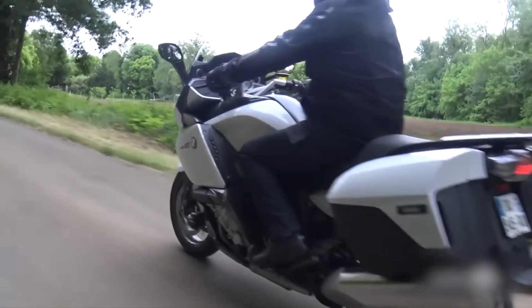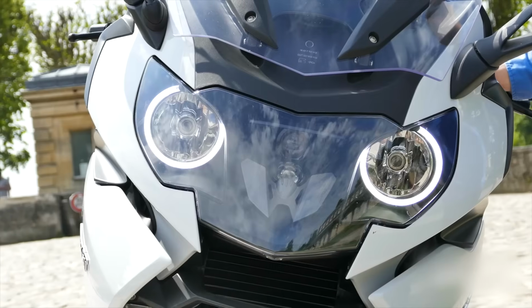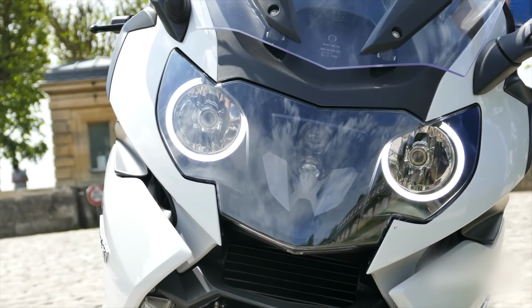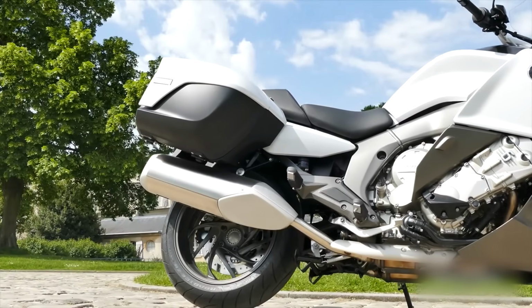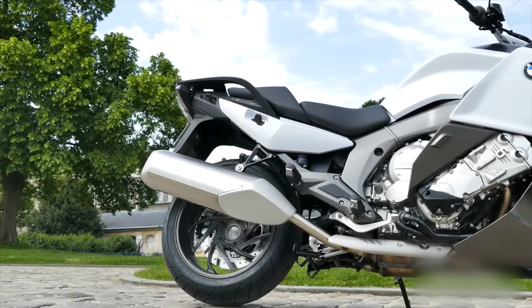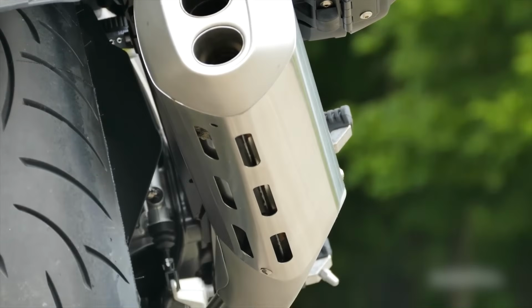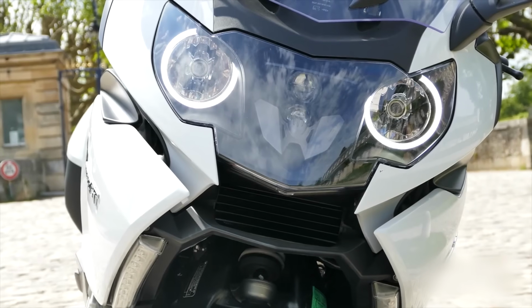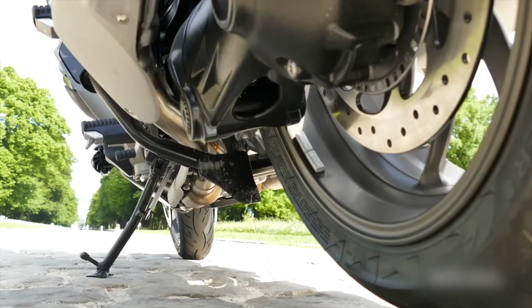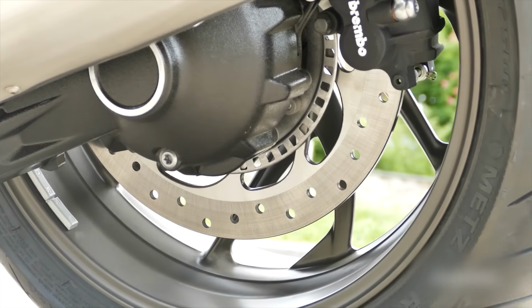Taking third place, the pinnacle of German over-engineering, the BMW K1600 GTL. The K1600 GTL represents BMW's flagship touring motorcycle, the absolute pinnacle of what's possible when German engineers are given unlimited resources to create the perfect touring machine. This isn't just a motorcycle with touring accessories. This is a purpose-built luxury touring machine that redefines what's possible on 2 wheels. BMW has created something truly special with the K1600 GTL, a motorcycle that provides luxury car comfort and convenience while maintaining the freedom and excitement of motorcycling.